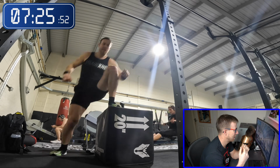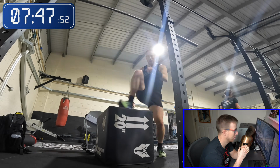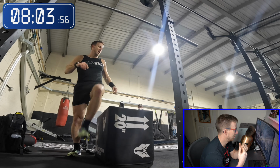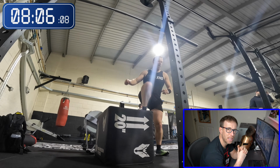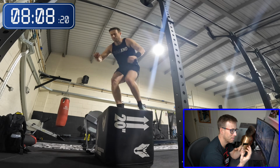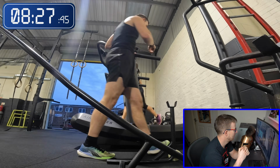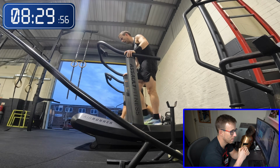It didn't come natural to me, and toward the end it was starting to feel a bit laboured. There's 20 repetitions over 24-inch height. So that's sort of the height. The box obviously can be oriented in a number of ways to sort of increase or decrease the height. So back to the run now.